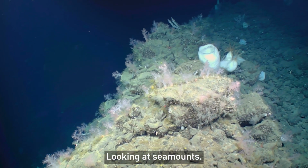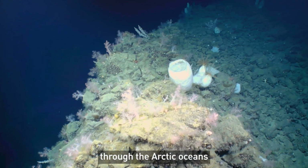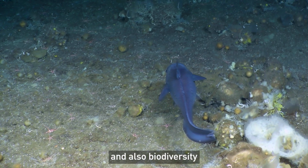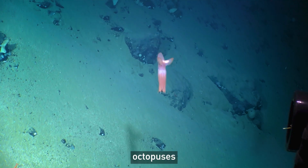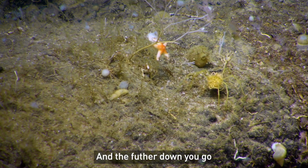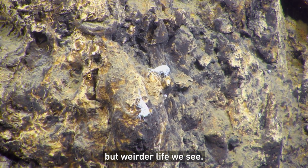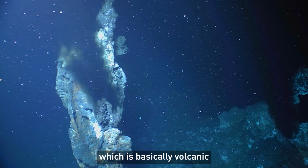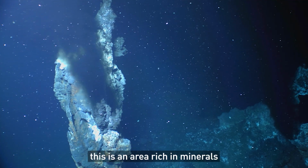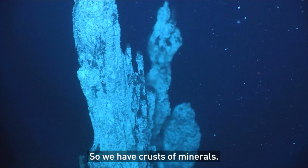We're looking at seamounts, so underwater mountains that whales use to migrate through the Arctic oceans. And also a biodiversity hotspot for life, so corals, sponges, octopuses, other strange creatures. The further down you go along these seamounts, the less life but weirder life we see. But there's also volcanic activity here. So you see hydrothermal vent fields, which is basically volcanic hot springs. This is an area rich in minerals because these hydrothermal vents push out minerals, so we have crusts of minerals.